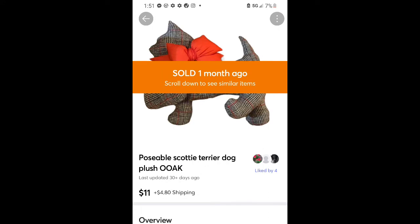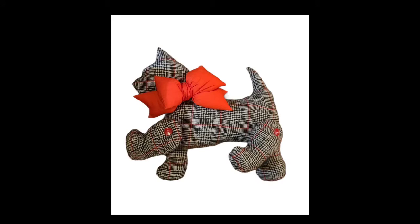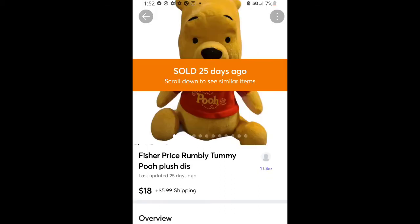This is a posable Scotty Terrier dog plush. I found it at a thrift store for, I think, 25 cents or 50 cents. Sold for $11 plus shipping. It had a big red bow. I think it was handmade. It didn't have any tags, and it looked like it might have been handmade, and it actually sold a lot quicker than I thought it would.